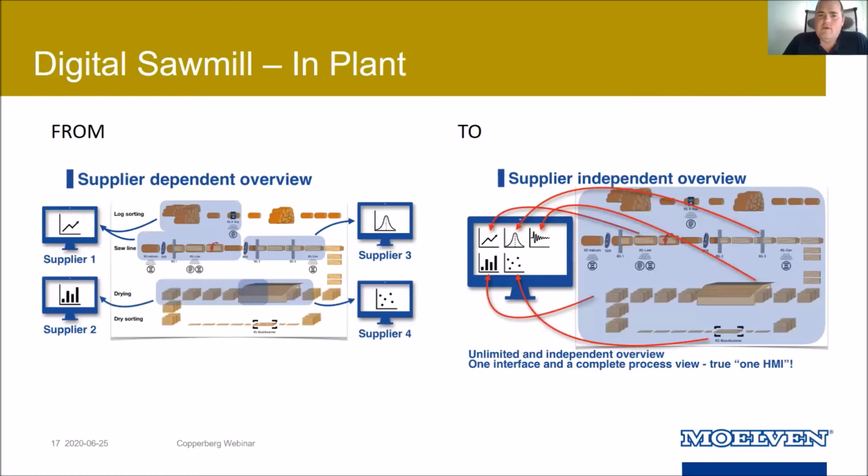And this we believe as well will give us the availability to go from supplier dependent use of small steps of the process to supplier independent use: one screen, data from all the systems. We can have one process view, intelligent, hopefully, so that it only shows us the data that we need to see, and have one HMI.